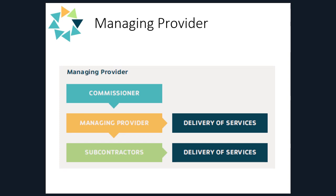Managing provider is similar to managing agent, but the lead body also delivers some of the service and is the main contact for the commissioner. This is a common model used for consortia, especially for a live contract opportunity where there are restrictions on the amount of time that you have to develop a partnership because you are working towards an immovable tender deadline. Sometimes, as a result, you are forced into a managing provider model when actually, if you had time to develop a consortium properly, you would opt for an alternative.